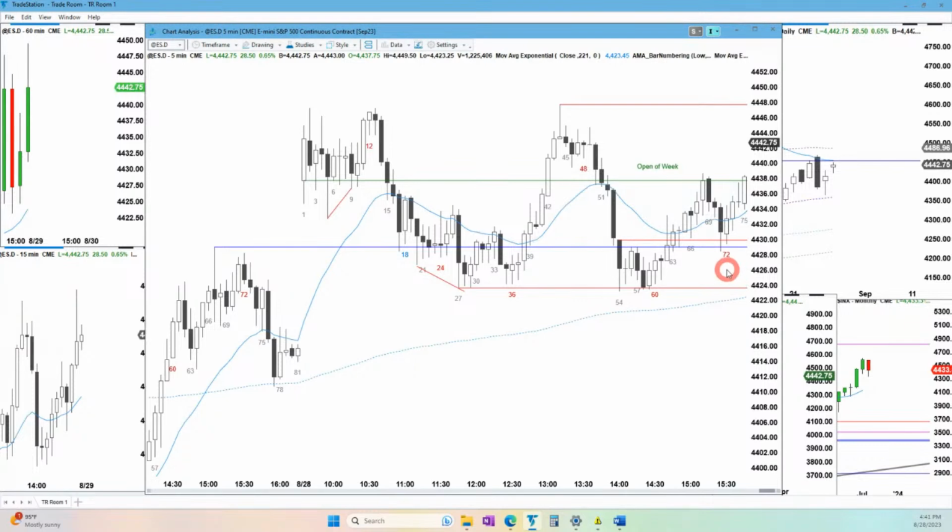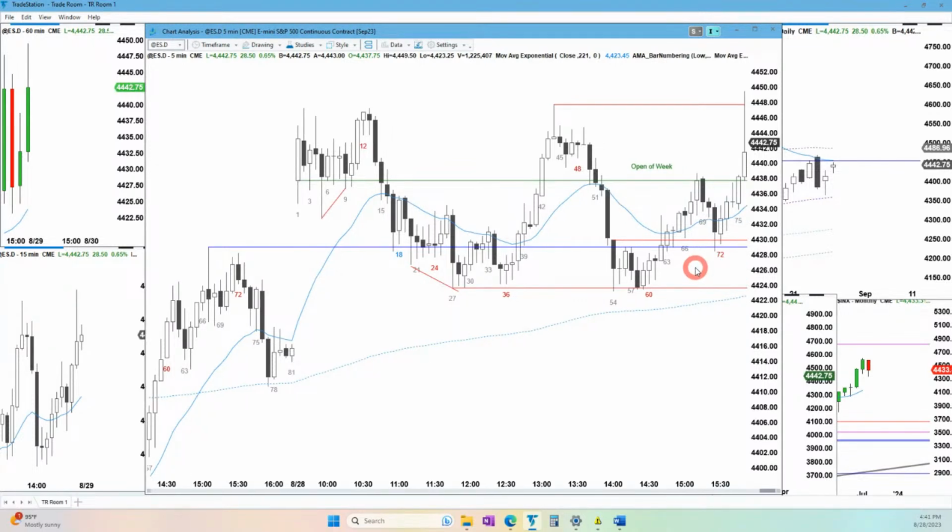75, we went outside up, probably going to go sideways. And instead, we broke above the 46 high, and that relieved the bulls who bought the 46 high. Even the bulls that bought the high tick on 46 and more lower were able to avoid a loss on 76.